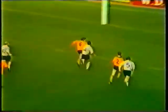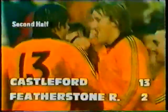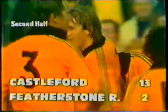Burton running clear. Burton away. Chasing Burton is Quinn. A yard short, but they got the try. Brilliantly, they got within a yard of the try line. But a brilliant try by Bruce Burton to make the score 13-2. 23 minutes in. And it was a beautiful one, set off in the first, in their own half. And look at him go.